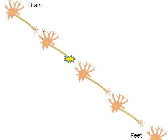At the end of cell number 2, that impulse will trigger the release of more neurotransmitters. Cell number 3 will catch the neurotransmitters and create its own impulse. The impulse will travel down cell number 3. Eventually, the impulse reaches the end of cell number 3, and the impulse triggers the release of more neurotransmitters. Cell number 4 catches the neurotransmitters and creates its own impulse. The impulse travels down the length of cell number 4, and eventually gets to the bottom of cell number 4. That impulse will trigger the release of neurotransmitters, which land on cell number 5. Cell number 5 creates its own impulse. The impulse moves down the length of the neuron.